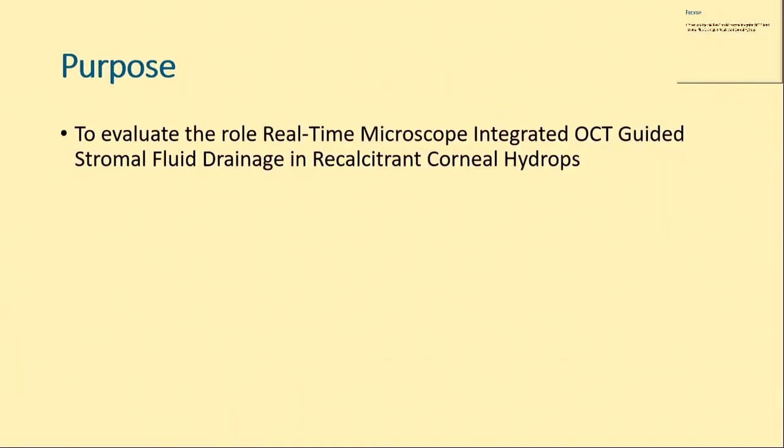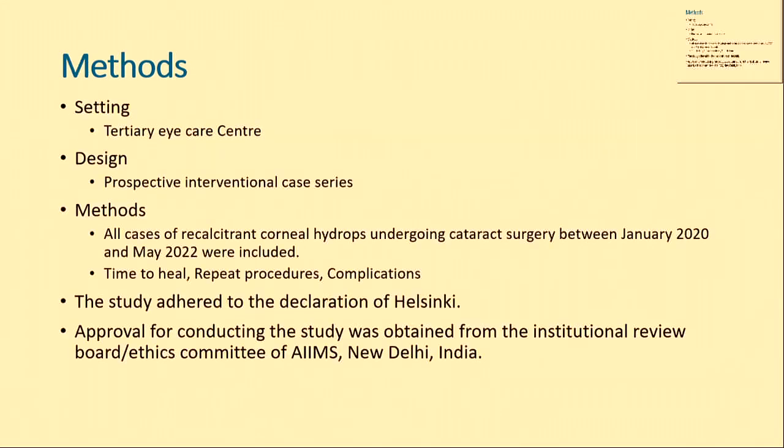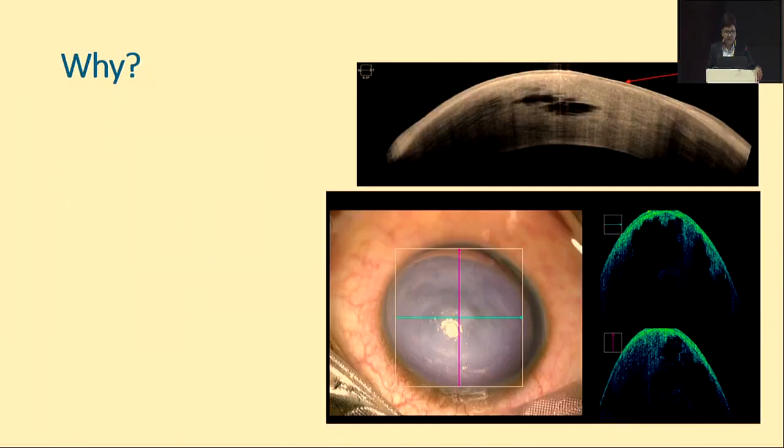This brings us to the purpose of my study, that is to evaluate the role of real time MIOCT guided stromal fluid drainage in recalcitrant corneal hydrops. We did this in our tertiary care center. It was a prospective interventional case series. We included all patients of recalcitrant hydrops from the period 2020 to 2022, and we obtained ethics clearance from AIIMS New Delhi, and then we did the study.